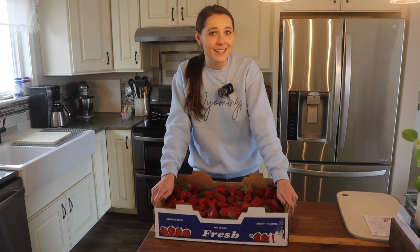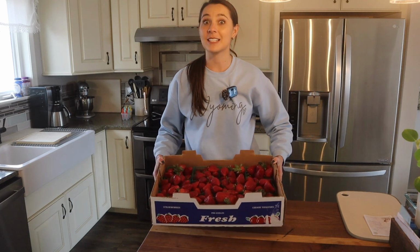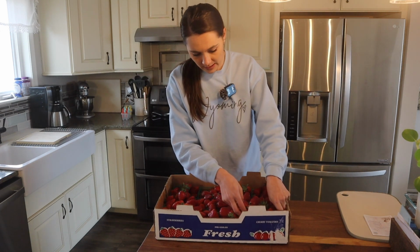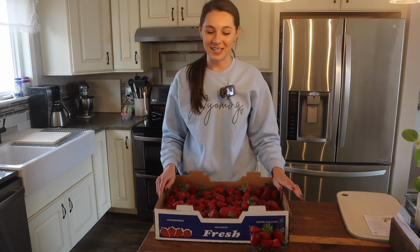I wouldn't say it's necessarily the cheapest, but it is so delicious. So this whole thing was $30, and this is a ton of fruit. It's crazy heavy. Each of these baskets is this large, and we got 12 of them. So we have a lot of strawberries to process today.